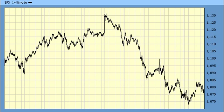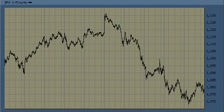For the S&P, best case scenario, this is Wave 1, Wave 2, Wave 3, Wave 4, and Wave 5. And we can see an upward 2 this week. The highest target I have for the S&P for an upward 2 is as high as 1107.